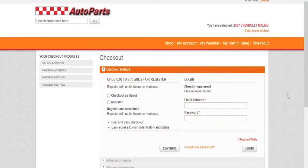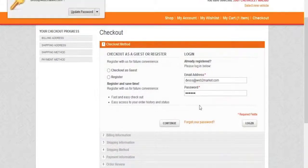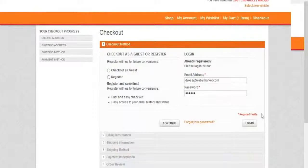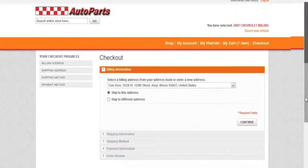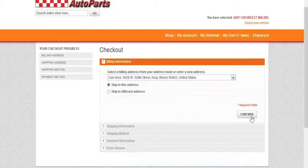One of the nice things about Magento is they have a built-in one-page checkout. So as you go in, you can see you have a couple different options. You can check out as a guest, you can register, or if you're already registered, you can go ahead and log in. And that's what we're going to do today. So I just enter my information and I hit Login. Now, because I'm already a registered user, it has my addresses saved, so I can just go ahead and hit Continue.